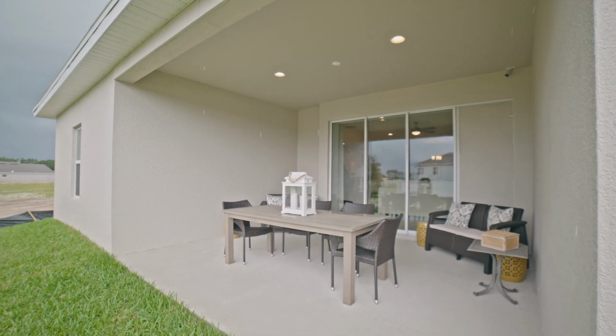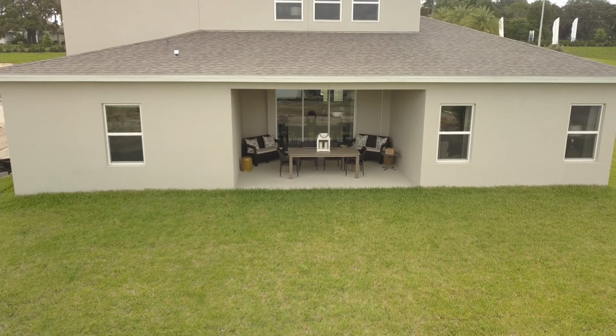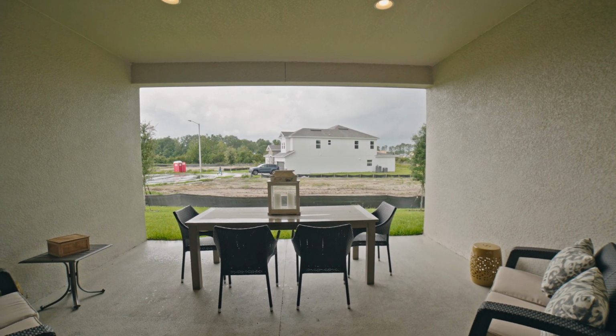One thing that I will suggest is that when you get something like this, actually get it plumbed for water. So if you ever want to make a summer kitchen, that's a good expense. That's a good design center option to actually have.